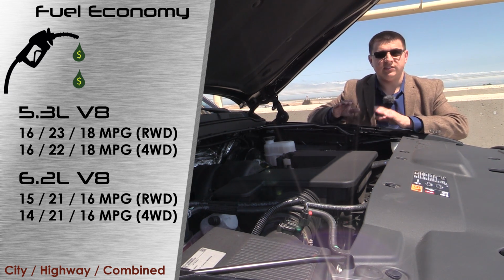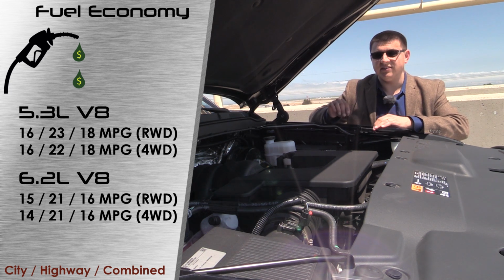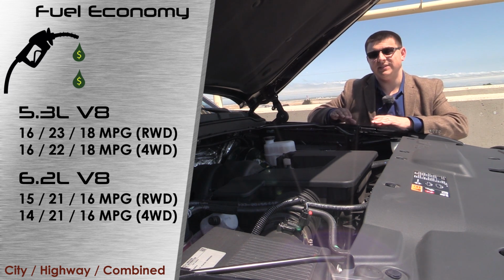If you get the 6.2-liter V8 engine, then things drop just a hair to down to 15 miles per gallon city, 21 highway, 17 combined for the 2-wheel drive, and then you lose 1 mile per gallon in the city in that 4-wheel drive 6.2-liter V8 down to 14 miles per gallon city, 21 highway.